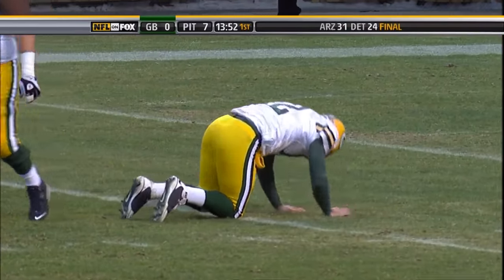For DeSean Jackson, eight touchdowns of 50 or more yards. Last week, a 60-yard touchdown pass and a 72-yard punt return at the Giants. He is a major reason why the Eagles are on top in the NFC East.